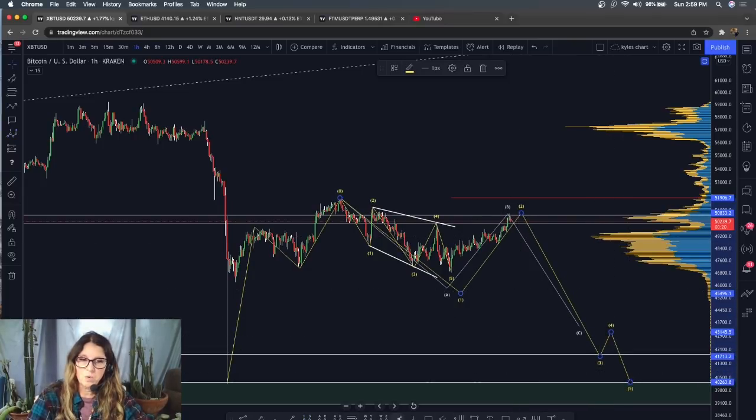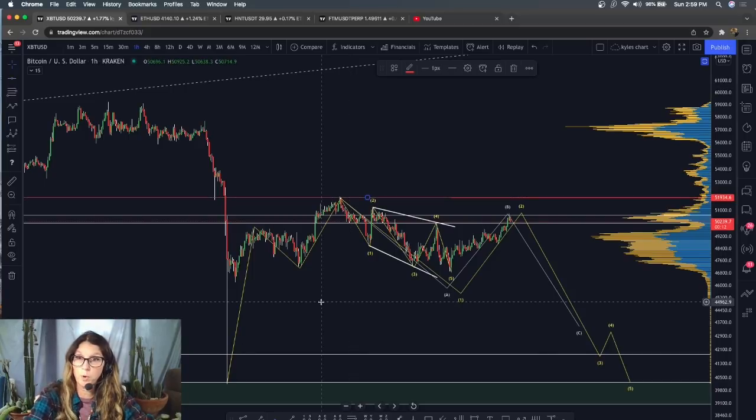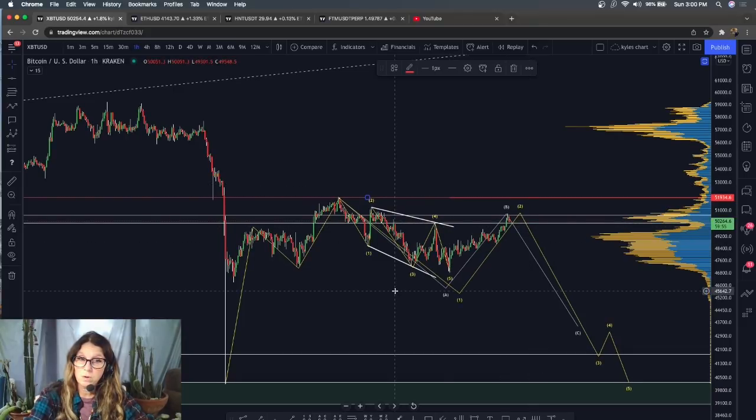Now, we cannot crack the top right here. That is our invalidation for both the A wave and the wave 1. Because this would be 5 waves, we cannot crack the top. If we crack the top, both of these counts are invalid, meaning the leading expanding diagonal and the 1, 2, 3, 4, 5. Okay? Crack the top, invalid.